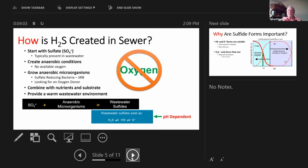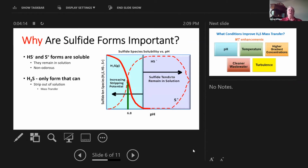And those sulfides will exist in wastewater, as we see at the bottom of that page, in any one of three ionic forms: H2S, HS-, and S-2. And those forms are totally dependent upon the pH. In normal operating ranges, with a pH of 6.8 or 7, we have 50% as H2S and 50% as HS-. What's important about this is that the HS- and S-2 forms are soluble. They will not strip out. The only form that will be released from the wastewater is as H2S.